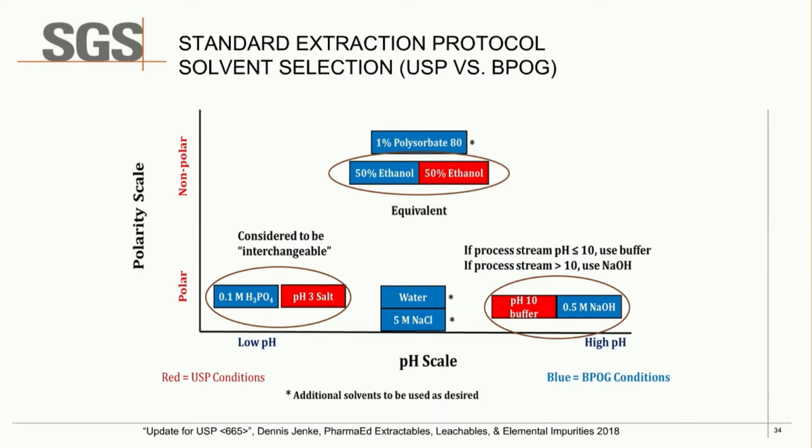And the same thing with the alkaline extraction. If you have a process stream with a pH more than 10, it's recommended to use the 0.5 molar sodium hydroxide. But if it's lower than 10, it's not necessary. You can use a pH 10 buffer or something else. And for BPOG, there are also 2 additional extraction solvents, the water and the 5 molar sodium chloride.